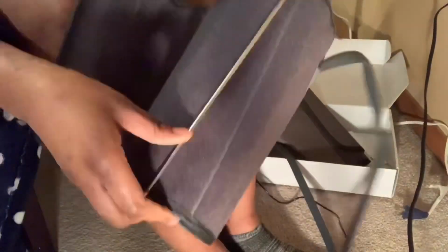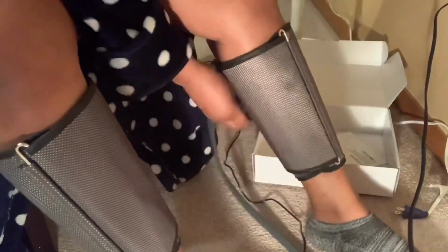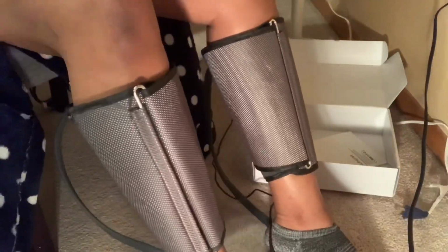So this is how you put on the calf pumps. You just unravel it and you place the part that has the tag on the back of your calf and you stick it through the metal rings, and it is Velcro, so they just strap on, and you do the same thing on the opposite leg. Put it through the metal ring and then you strap it on, and when you get ready to take it off, you just unstrap it.